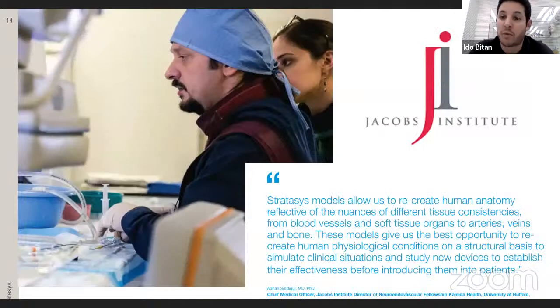Here are some cases I would like to share with you about how the industry is using our materials. First of all is the Jacobs Institute, which is using our models to simulate intravascular operations. They print vascular models and use their devices to test them with our materials. They have definitely been working to advance the medical industry and to introduce new medical devices and test them within their facility using our technology instead of using cadavers or animals.